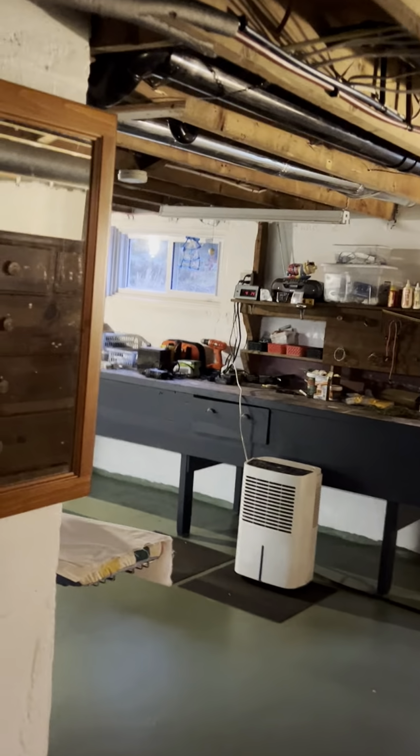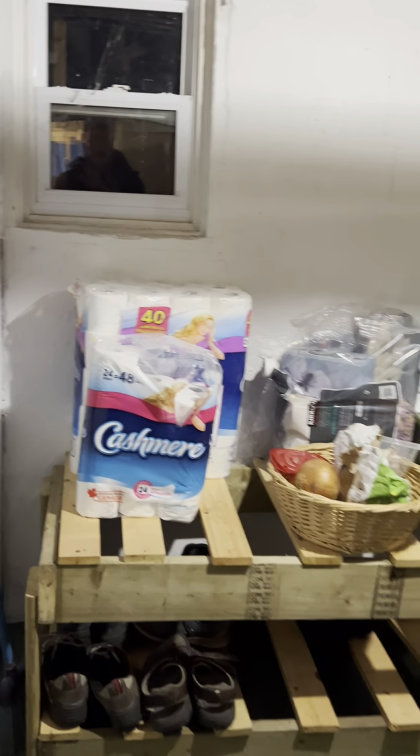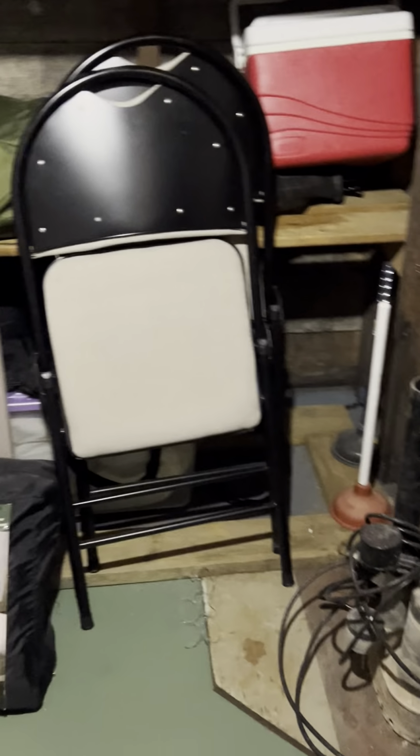Downstairs. The ceiling height wasn't much better than I thought, but the only real issue I had, which they have some foam on there, very smart, was just this one area with the ducting. Otherwise, the ceiling height's probably just over 6.5 feet. They've got this fun little pantry area in here with a bit of storage and sump pump.